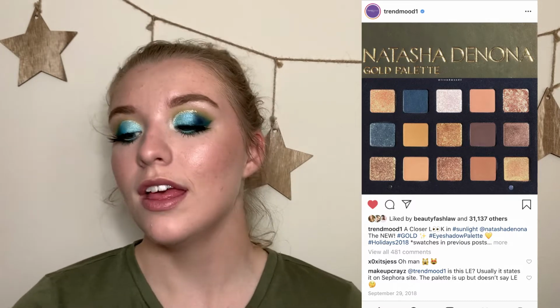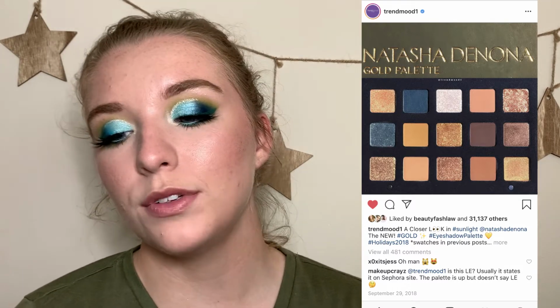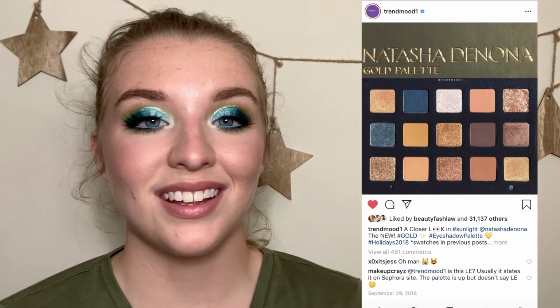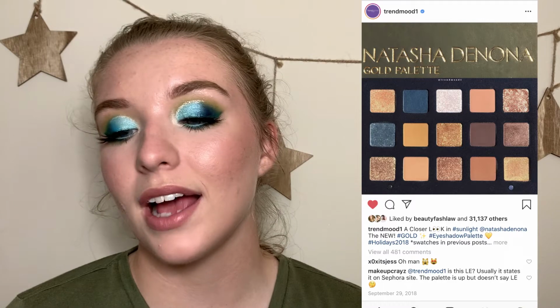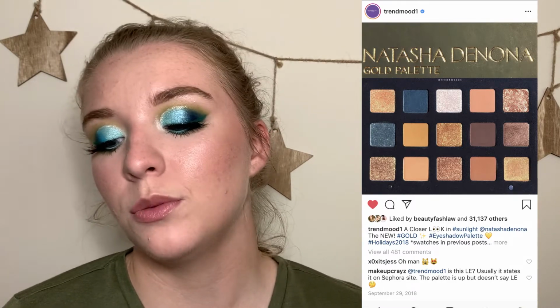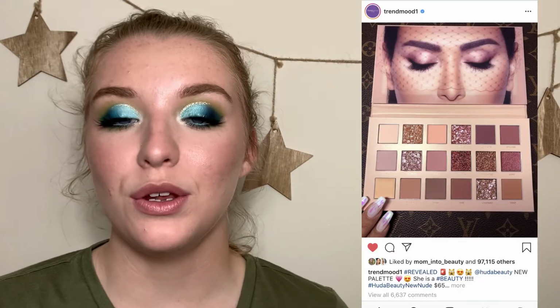It's so beautiful, and this is one palette that I think has definitely stood the test of time. I don't know if it's just because it's so exorbitantly priced and people paid so much money for it that they really want to get their money's worth out of it, but I see people use this palette all the time. I hear them talk about it all the time on YouTube, and I just feel like this one has not lost relevancy.